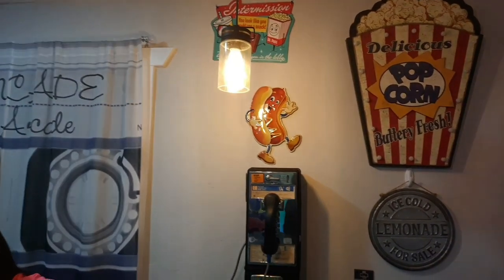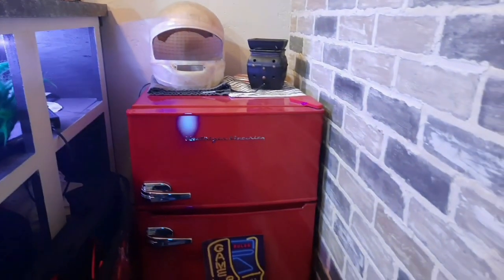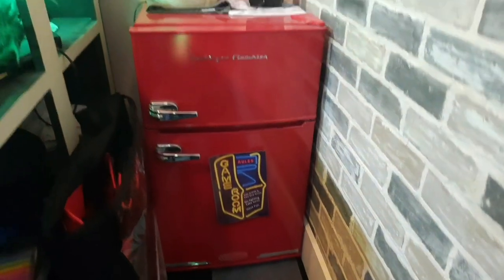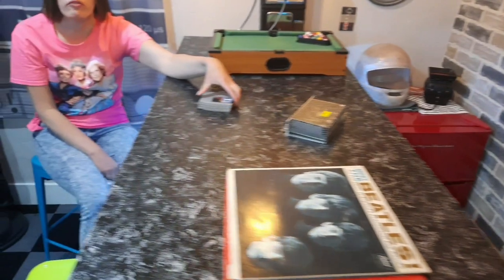Pretty awesome. And then, I don't think I showed this. We got a little mini fridge back here. Fill it full of cold beverages when we have people over. It doesn't get used as much as we thought it would. We always wanted a pop machine, and now that I have a disease and I'm not as able-bodied, water. We do water, guys. Sorry.